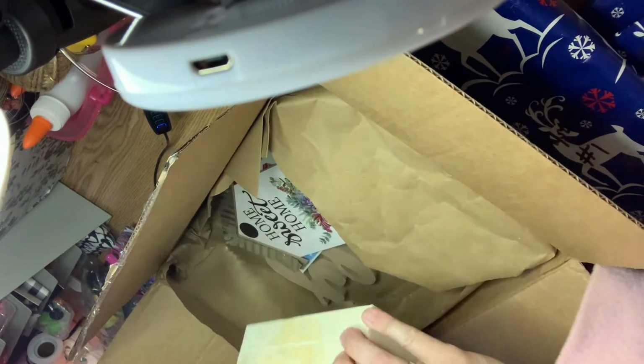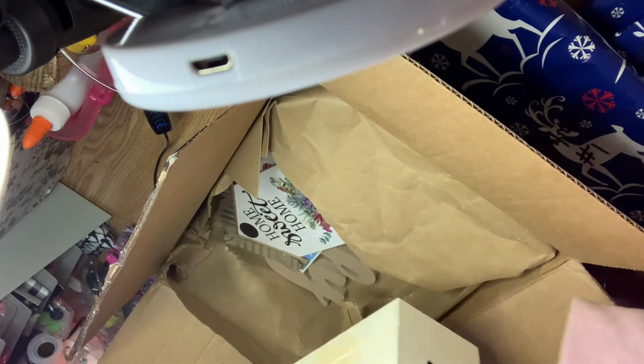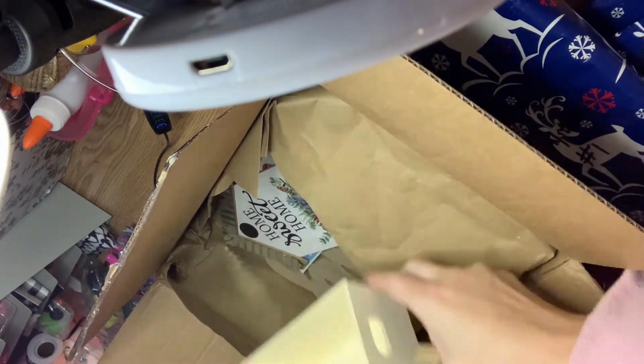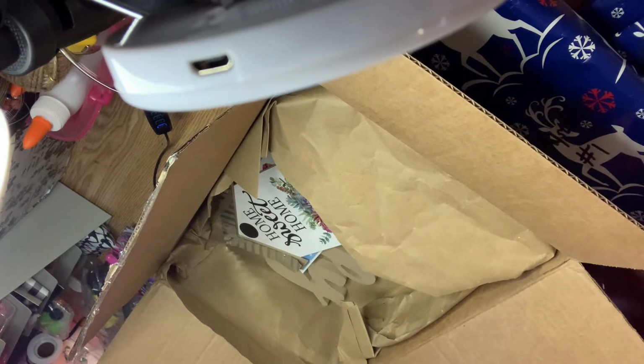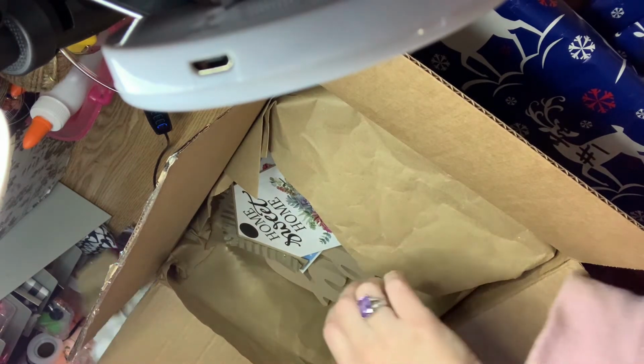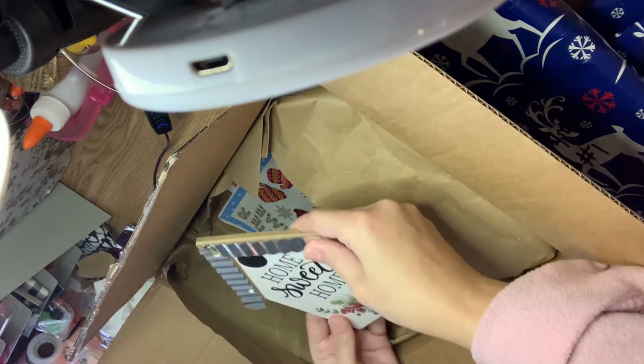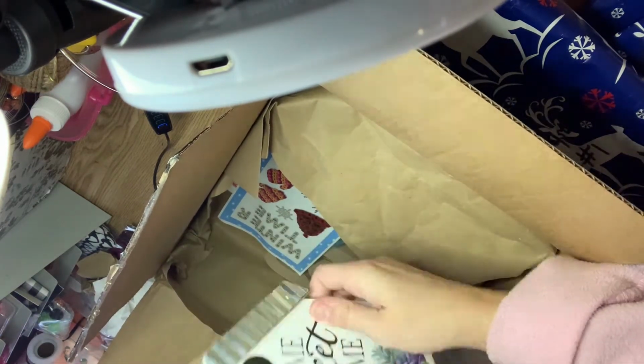Here they are. These are mine, right? Yes. Oh, one of my boxes. I always love these. These are always good. Oh, so look at this house. That's so I can definitely redo this.